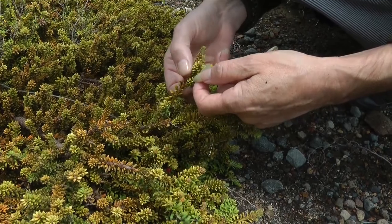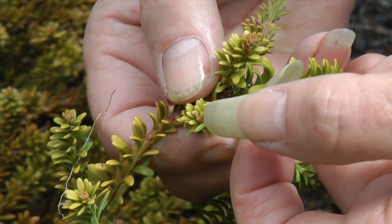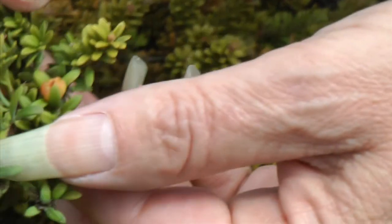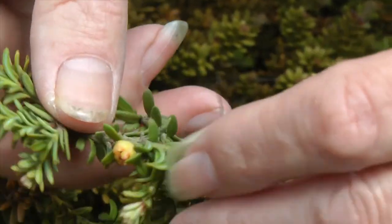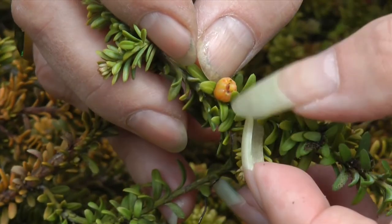You can see the tiny female flower just at the end of my nail, here in the axil. And here a fruit, typical of Podocarpus, with a fleshy base of the fruit.